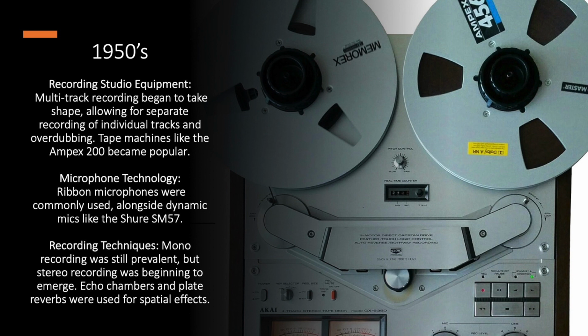Dynamic microphones. Dynamic microphones, which use a diaphragm attached to a coil moving with a magnetic field to convert sound waves into electrical signals, were widely used in the 1950s. Models like Shure SM57 and SM58, introduced in the mid-1950s, became iconic staples in recording studios and live sound reinforcement due to their ruggedness, reliability, and versatility.